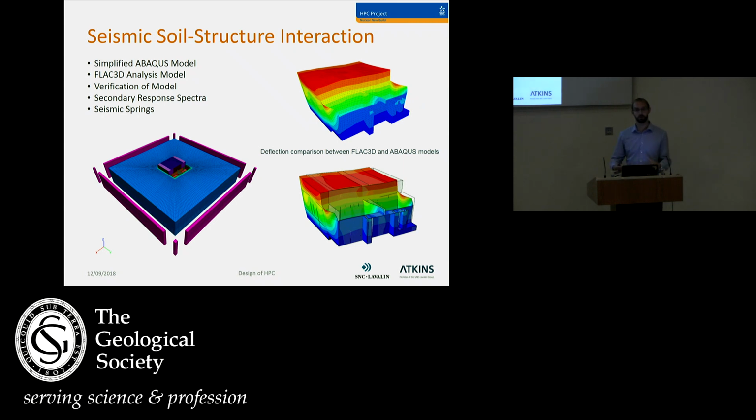So then we knew that every analysis that we performed to get the soil structure interaction could then be taken forward and the inputs provided to the structural model, which could then be run with over 1,000 different load cases to get the reinforcement demands. You can see a comparison there of what we did. They're not the same model, I promise you. The bottom one is the structural model in Abaqus. The top one is the FLAC representation, and the contours are the same scale.